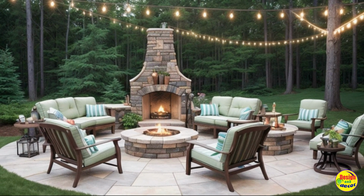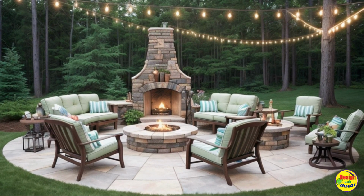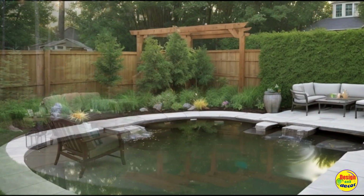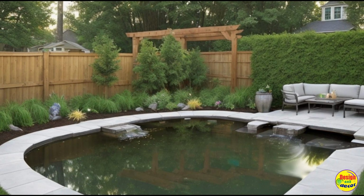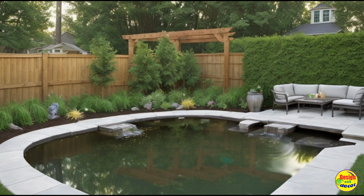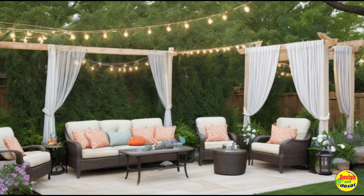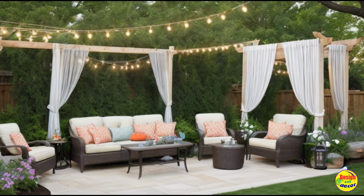Unforgettable hangouts. Outdoor seating. Invest in comfortable outdoor furniture that is both stylish and durable. Opt for weather-resistant materials like teak or aluminum to ensure your seating area remains inviting and functional.